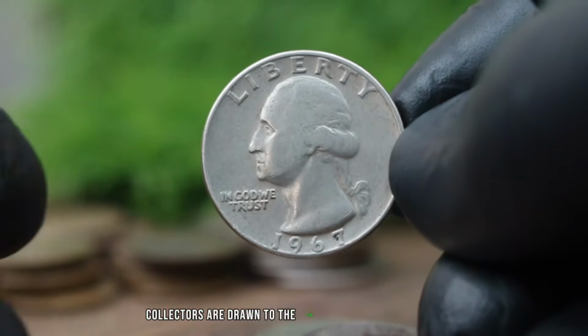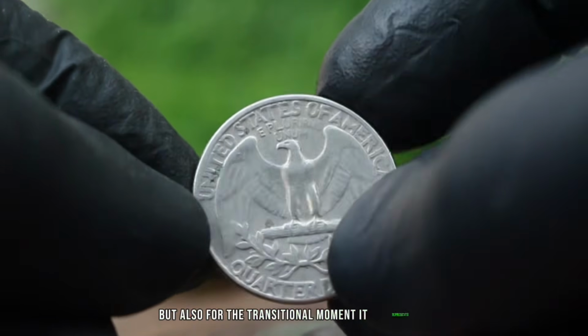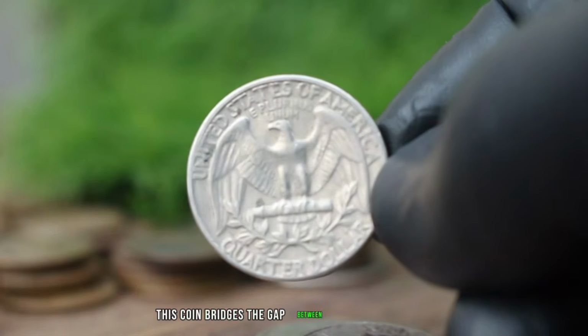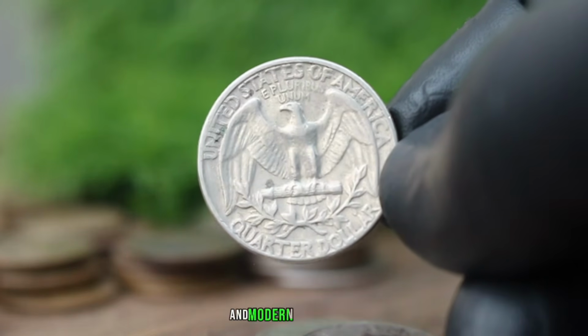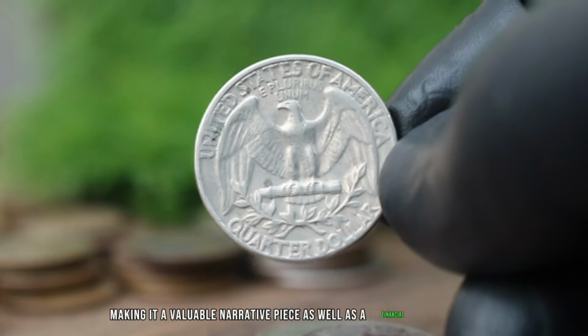Collectors are drawn to the coin not only for its rarity, but also for the transitional moment it represents. In American coinage history, this coin bridges the gap between the silver coin era and modern clad coinage, making it a valuable narrative piece as well as a financial investment.